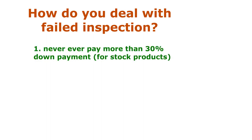The first thing to remember is never ever pay more than 30% down payment. If you ever pay 50% down payment or 100% down payment, when the inspection fails and the supplier refuses to work with you to solve the problems, then you will have no leverage. So to deal with the failed inspection, you have to first and foremost remember to create leverage before the inspection fails. That starts from your prepayment.